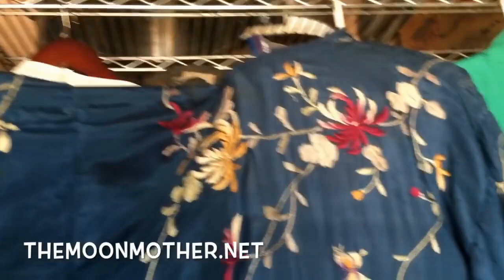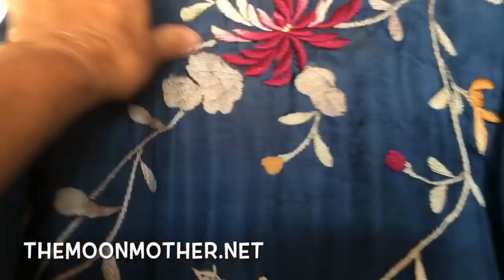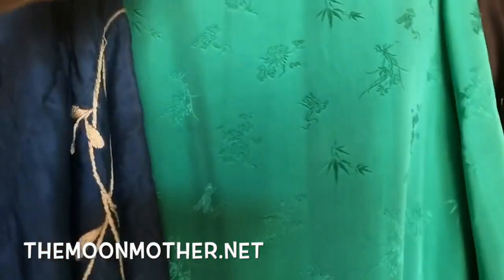But I liked it because, first of all, it's huge, and because of the embroidery work on it, and you can see how thin it is here. This one I just wore the other day. I love the green color, but you can see, I got it for $1 at a garage sale. Like the little moths have eaten it.